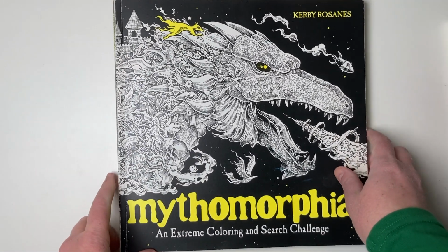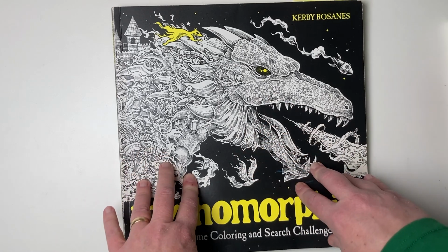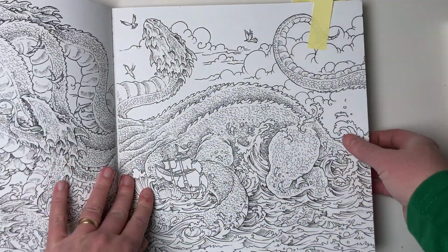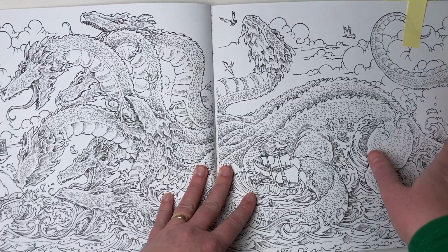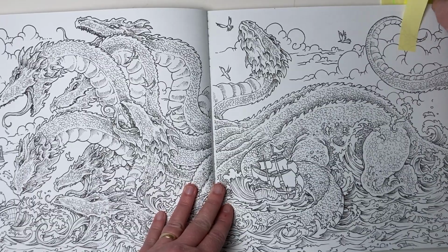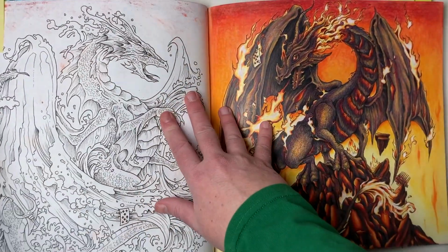And then the last book with the most pictures probably is Kirby Rosanes' Mythomorphia. And this one, as you probably know, has quite some awesome dragon pictures in it, and I marked them all. Some are sea dragons, like this one. I think they are all double-sided, so it will be a bigger project, but I think that would be totally worth it. Oh no, here's one which is not double-sided.